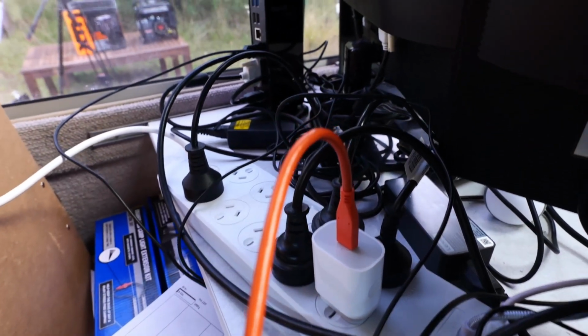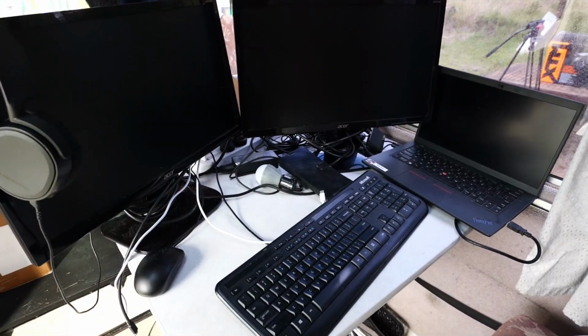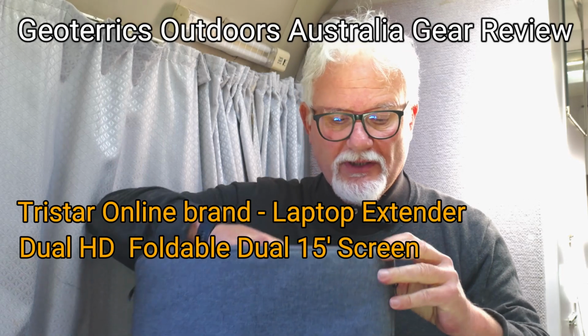So I've tried a couple of different arrangements to be productive. I've taken my monitors from home and my Toshiba Dynadock docking station and plugged everything in, and it works quite well. Beautiful big screens. Don't work particularly well on this table because I've got stuff hanging over, but in the meantime I've actually ordered what they call a monitor extender, which came in a beautiful box, which isn't here at the moment.